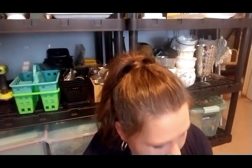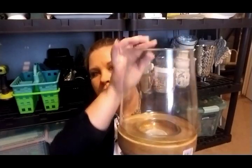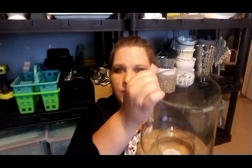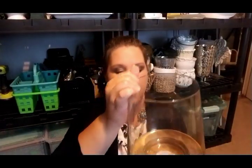And then I seen this, and this was $20.98, and this was on clearance as well, like that. It's got the wood at the bottom, and this kind of comes off, but like that. And I need to clean it. The glass is filthy. But I thought it would be really pretty with an orange candle in there and then the little filler stuff, because you've got room to put your candle in the center and then fill around it. So maybe some pine cones or acorns or those little filler things that they have at Hobby Lobby.